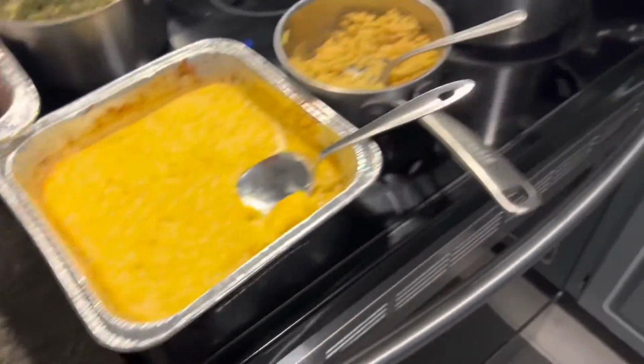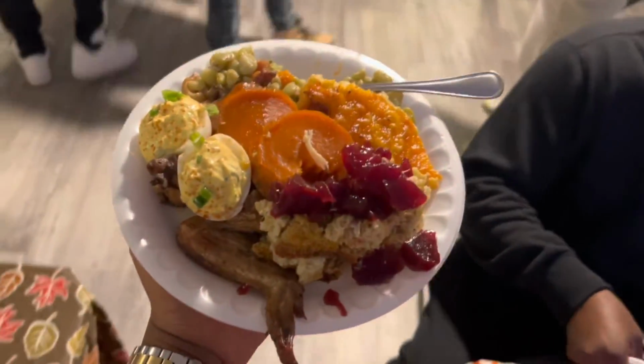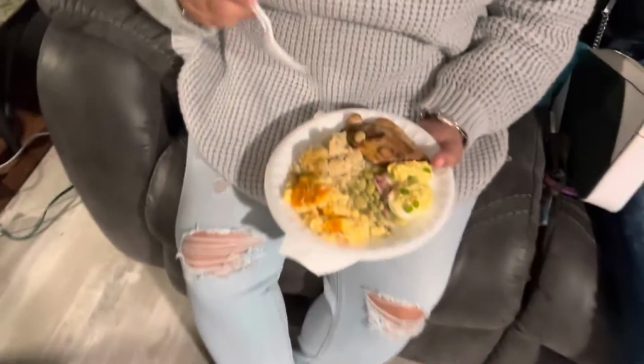Somebody gonna, daddy gonna bless the food? Let me see it. Man, crazy. I know who I picked. Detroit lost. Happy Thanksgiving, champ. Happy Thanksgiving, y'all.